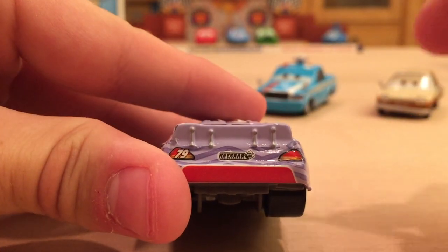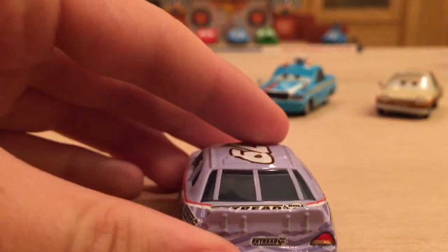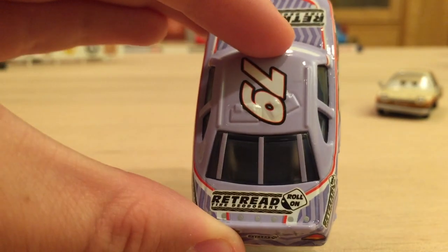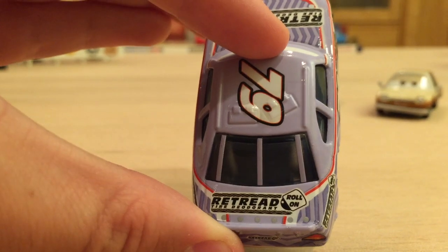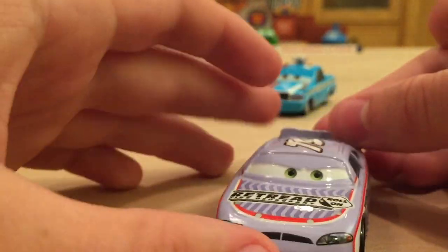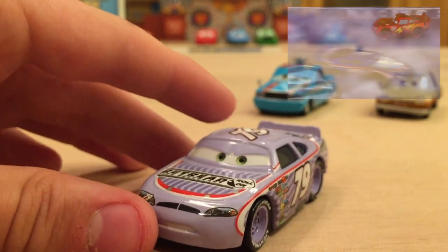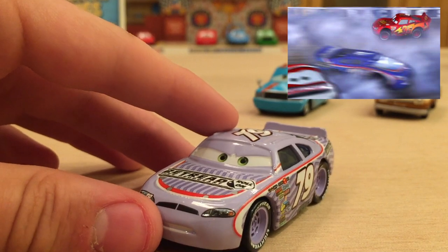Now on the back here, we can see the Retread logo, a big red bumper right there, pretty nice. And just above that, again, the Retread logo with the Roll On slogan. So that is all for Retread himself. He does have the grill logo up here. And he did appear in the crash at the beginning of the Cars movie.